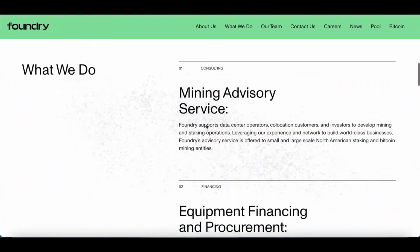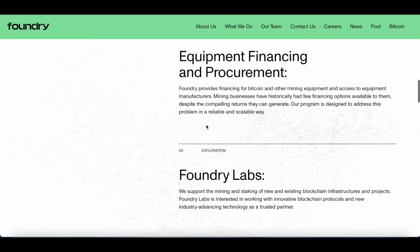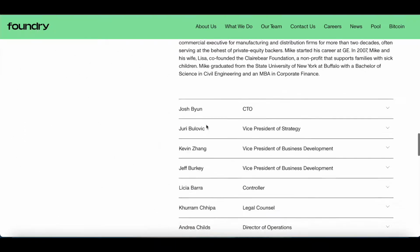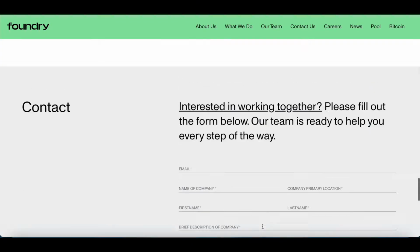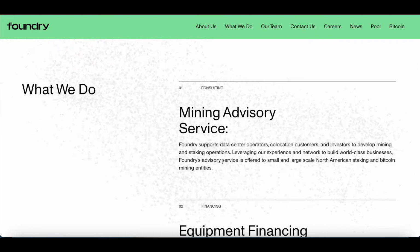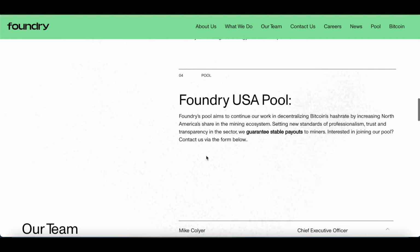So the website, it's nice to look at, but there's not much information in here, like what companies they are working with. If I go to pool, it just shows me this. There's no information here, so not very good. So yeah, anyways, there's other ways to find out that information, thankfully.